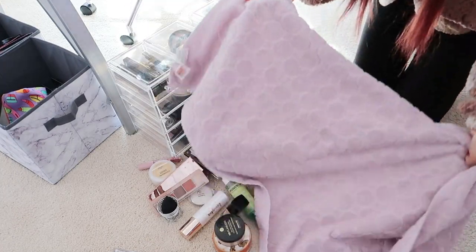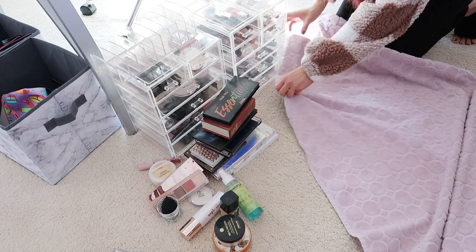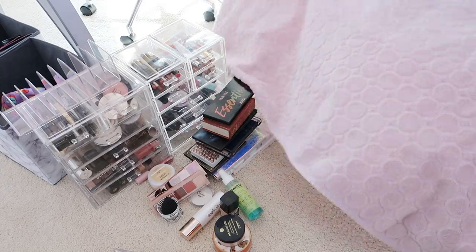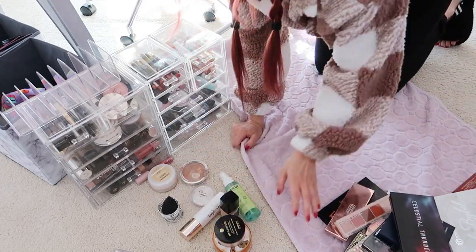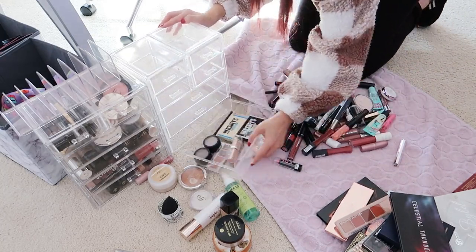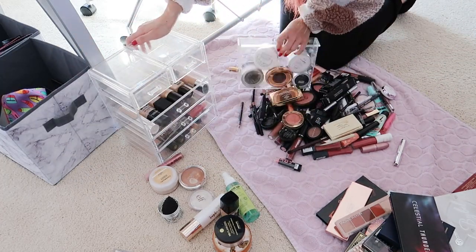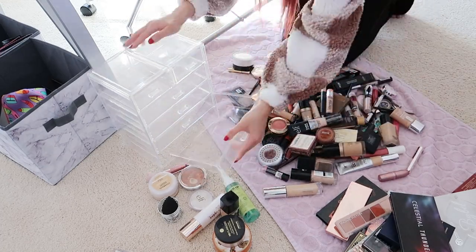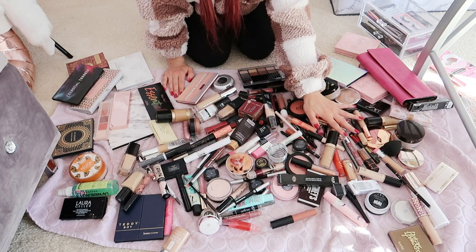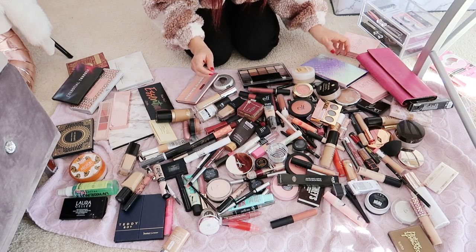I'm putting down a purple towel so my carpet doesn't get dirty, and I'm just going to dump out all of the makeup and go through them and sort them. The first thing we should do is to just organize everything by like blush, foundation, eyeliner, and all that stuff. So I'm gonna do that right now.